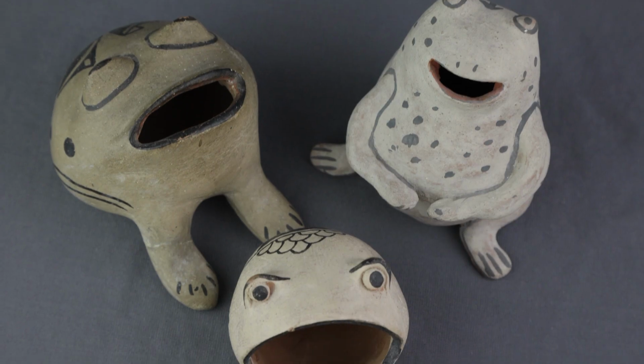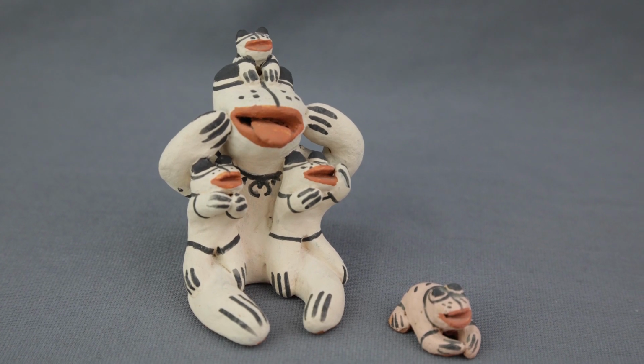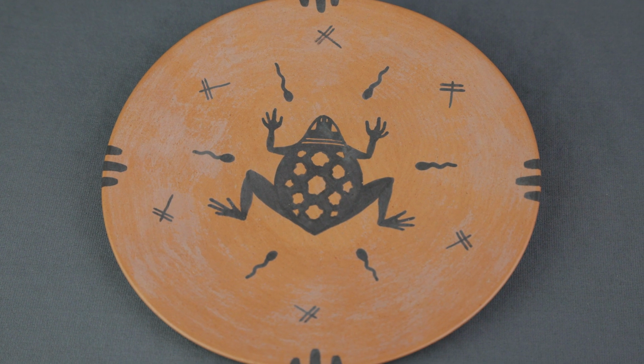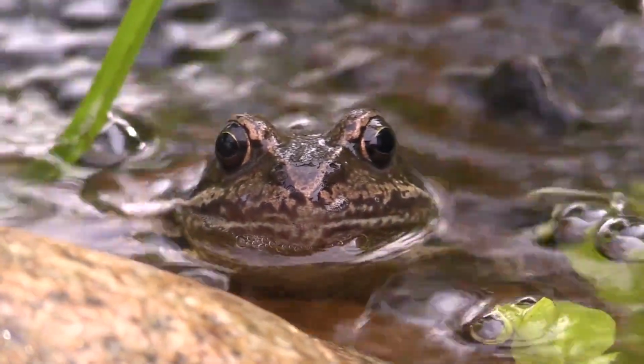In our permanent collection are a number of charming and amusing frog figures. Frogs appear in figural form as well as painted directly on various pottery vessels. The reason for this is due to their association with water.